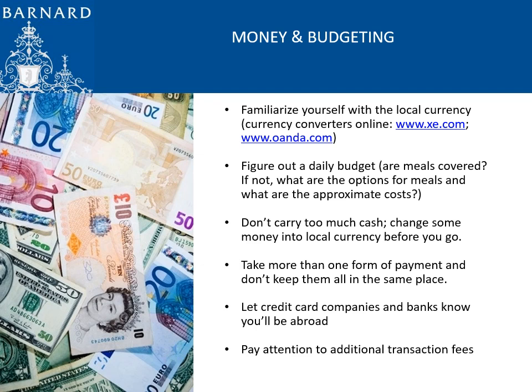We also strongly recommend taking more than one form of payment, including at least one credit card. We suggest you keep some alternate form of payment, like some cash and a credit card, outside of your wallet in a secure spot, just in case your wallet is lost or stolen.